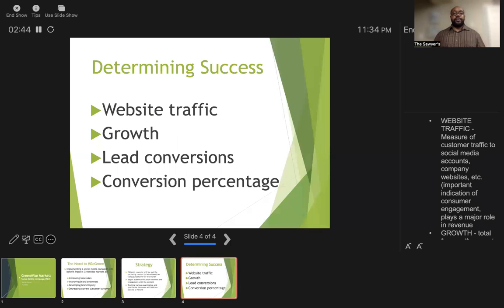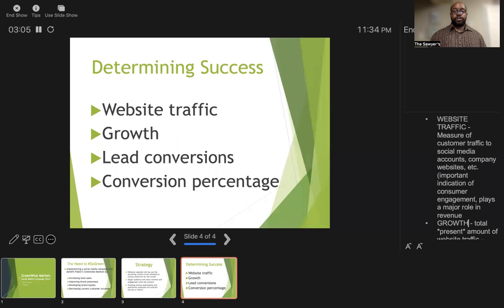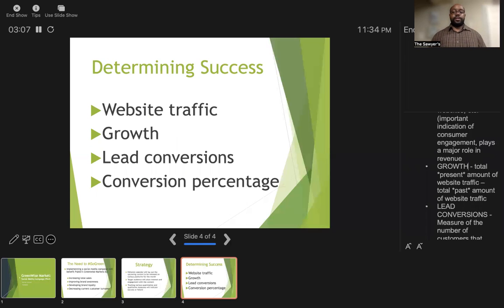Right, so the KPIs, also known as key performance indicators, that will determine success for the campaign. We have website traffic, which is pretty much what it sounds like, the total measure of the consumer traffic to the social media accounts, company websites, et cetera. We also have the growth. Growth is going to be the total amount of present website traffic minus the total amount of past website traffic, just so we can track the difference and see, are we improving and growing our customer base, or are we losing people and we need to go back to the drawing table and switch our strategy.